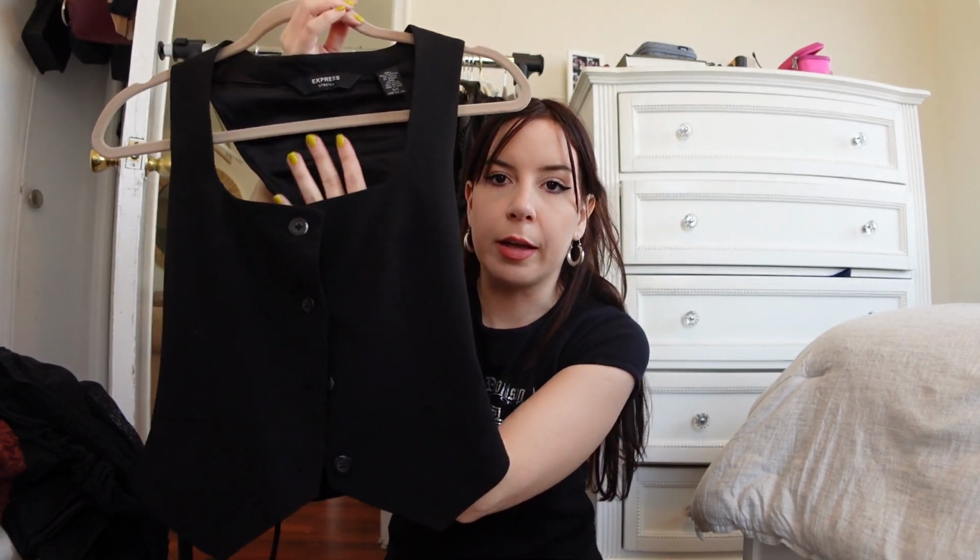This is an example of a vest that I love and will definitely be keeping. It's this square neck Express vest. It's so cute. I've worn this as a top a bunch of times and it has a little tie in the back. It's perfect, so she will stay.